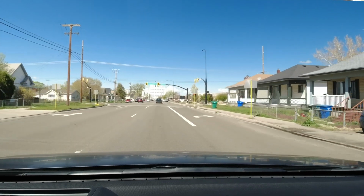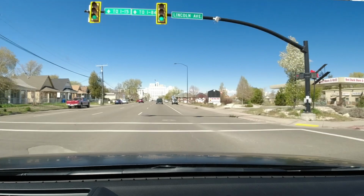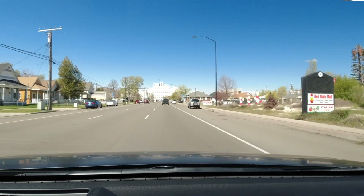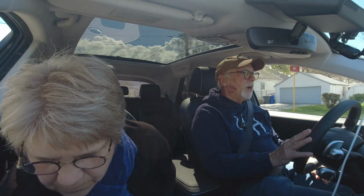Normally, I would wear polarized sunglasses on a bright day like this, but the one bad thing about having a heads-up display is if you have polarized sunglasses, it totally goes away, so you can't see it. Not that I need it that much, but I do like it. So we're starting out today with 5,200 miles even.